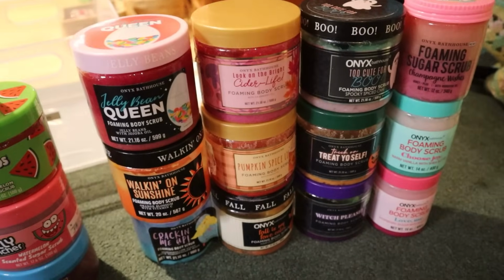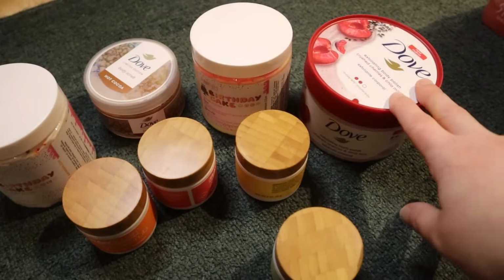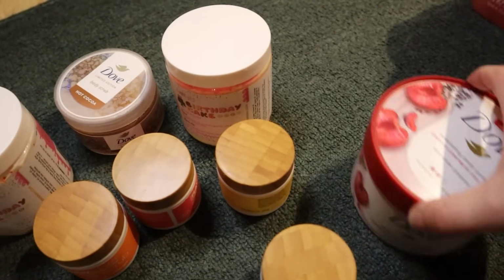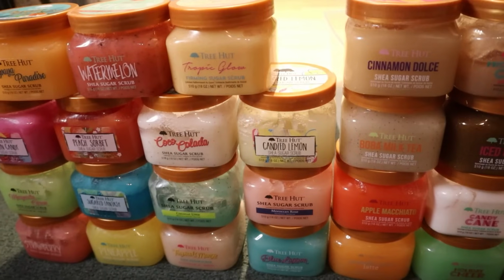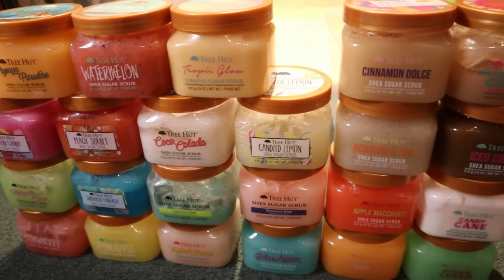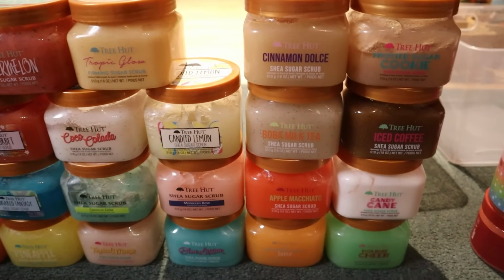And then over here we have the Onyx Bathhouse. And then these are just kind of some little randoms that don't really match any category. I actually want to use this in February and probably this too, so I'm going to pull those aside. I don't think I'm going to declutter any of these because most of them are used already or I plan on using, but there are a couple of use it up ones.